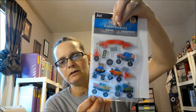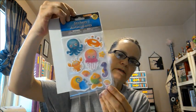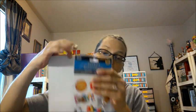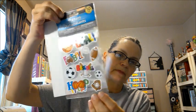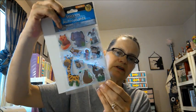And then they had a monster truck set, which these will be perfect for my grandsons. And they are dimensional. You can't really see it here on camera, but they are. Then they had some robots. Here is some octopuses, some snails, things like that. Then they had the sports. And like I said, they're dimensional. Like the basketballs are sticking up off the word hoops. The baseball is sticking up. And then they had some animals.